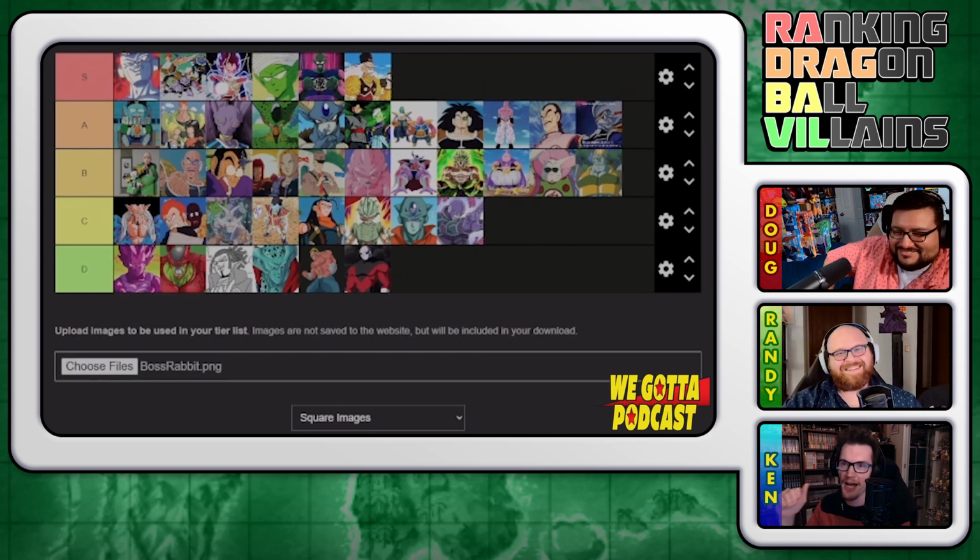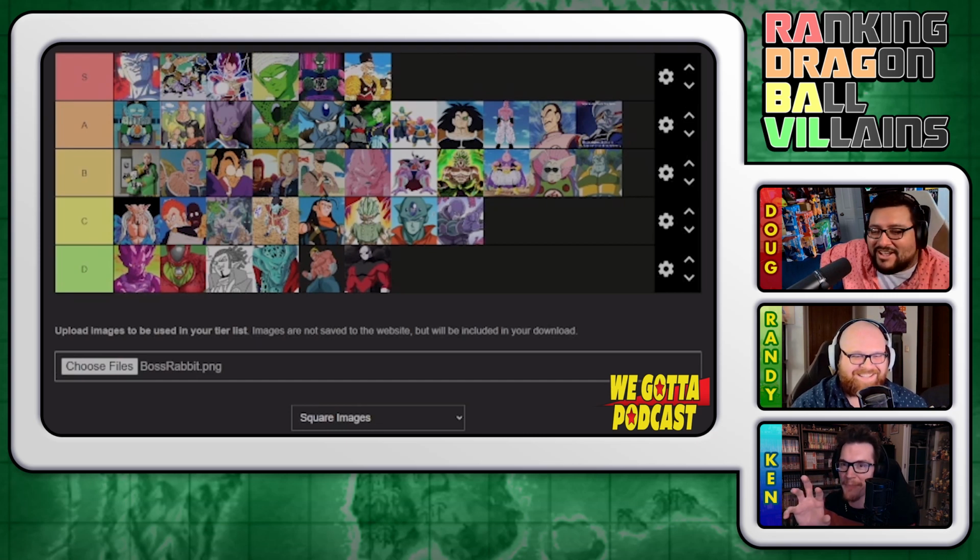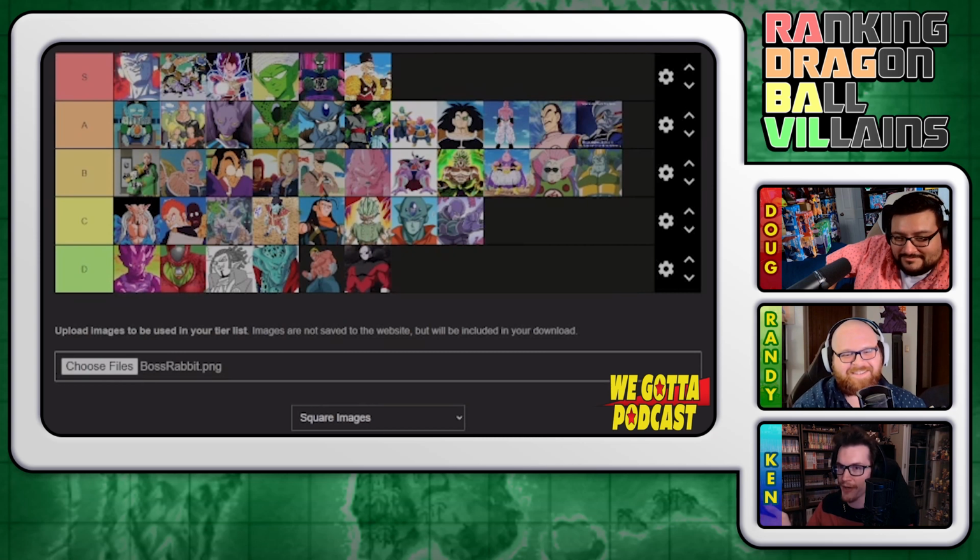C tier, we have Dabra, Red and Black, all of the evil dragons as one. And honestly, I can't tell what they are from the graphic. Yeah, what's that picture? It looks like a rabbit skull or something. Gas, Super 17, Granola, 7-3, and Hit.